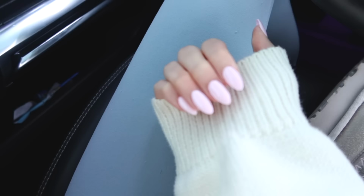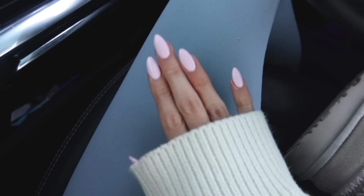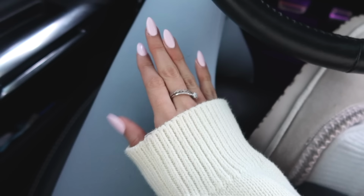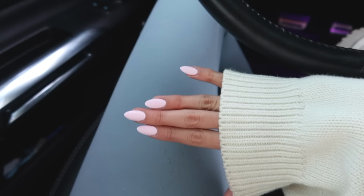And you guys, I also got my nails done. This is what it looks like. I'm obsessed because I had the birthday nails on, and some of the nails were coming off. I don't know if you guys saw in the first clip of the video, but it looked crazy insane. It just didn't look good. So I got my nails done, and I'm so happy with how they turned out. I asked for light pink and almond shape.